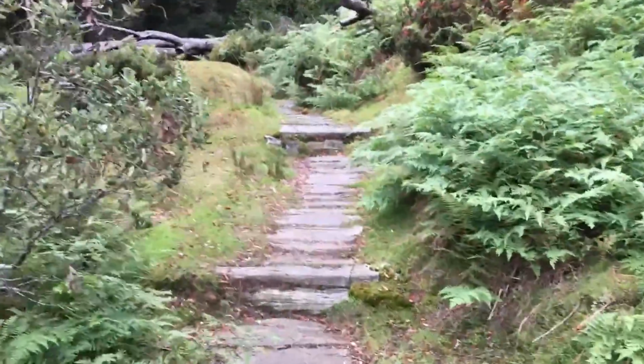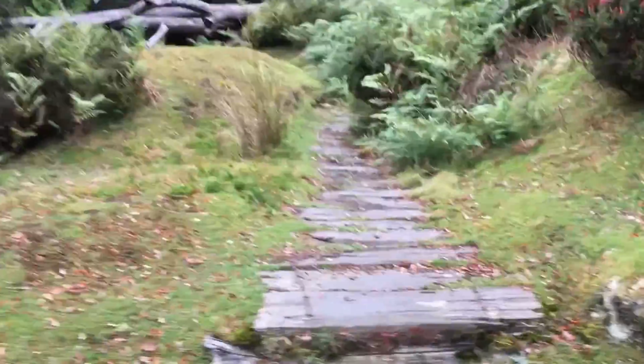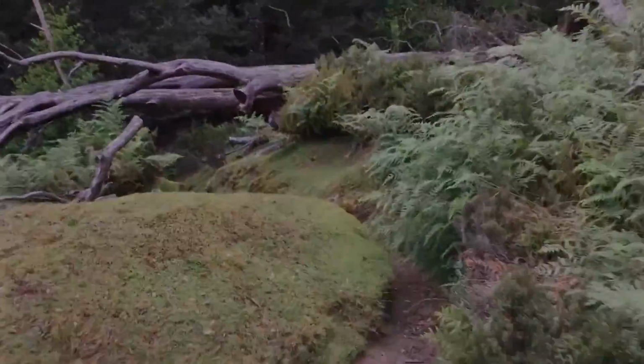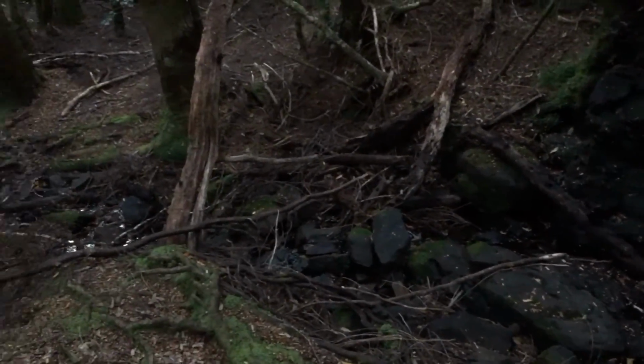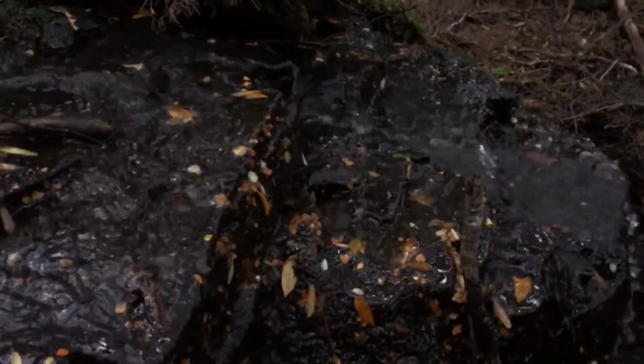So just up this path here, there's a little water source. I don't believe there's a water tank here, so you will have to collect your water if you do choose to stay here. As you can see, this is the water source. It wasn't too far down the road, but it's not a lot of water flowing through it, and we have had quite a bit of rain, so I just don't know how much there'll be if you haven't had rain for a little while.